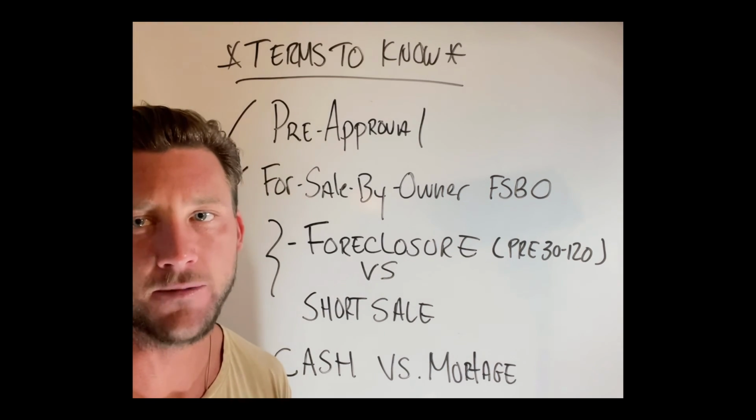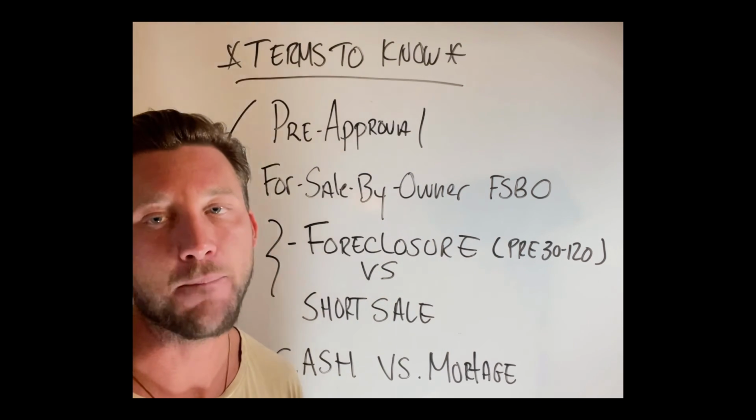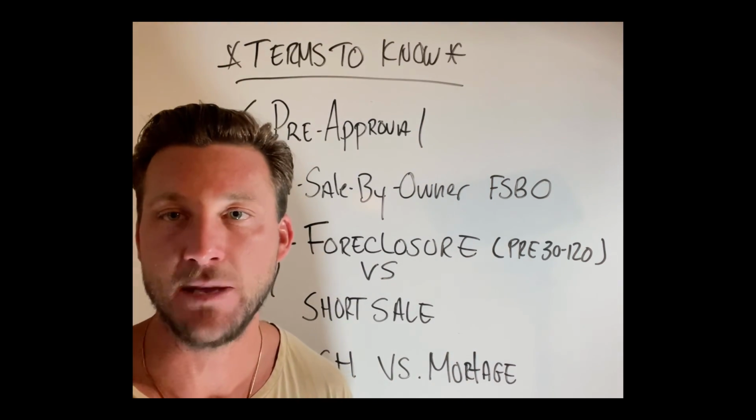People often get confused about it. They're like, what do you mean we're not cash? We're putting down a lot of money. Yes, your percentage down has increased, but you're still borrowing money from the lender. All right, so that's it.